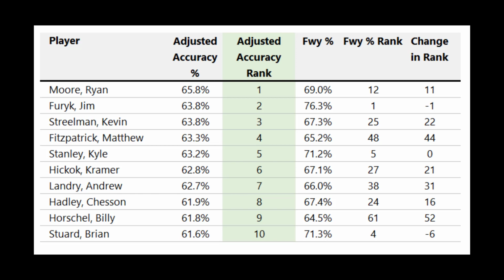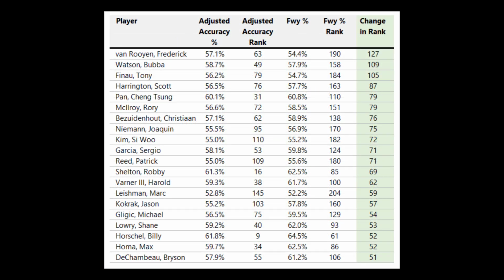You'll notice that a few players that are ranked top 10 in adjusted accuracy have moved up quite a few positions compared to their fairway accuracy rank. Billy Horschel made the biggest jump, moving up 52 positions from 61st in fairway accuracy to 9th in adjusted accuracy. Next, we'll take a look at players that made the biggest jump. You'll notice many of the bombers are on this list. Bubba jumped 109 spots, moving from 158th in fairway accuracy to 49th in adjusted accuracy.